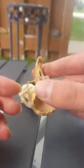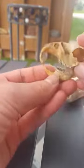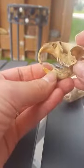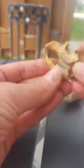These teeth curl inward, and if I can show you guys the bottom jaw, I only have a section of it just because it is such a fragile little skull. The bottom and top incisors are able to touch each other and wear each other down. In this case though, it seems like the top set was able to grow a little further than maybe anticipated.